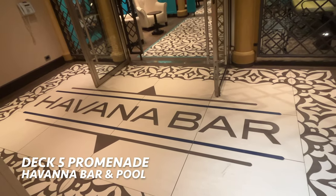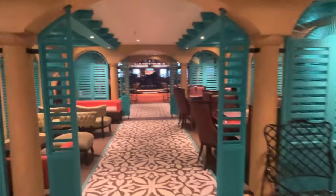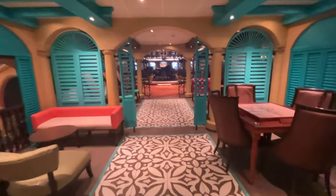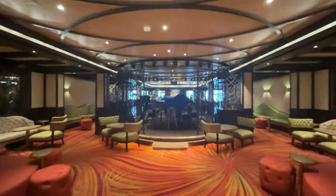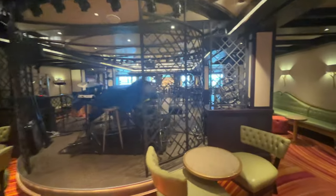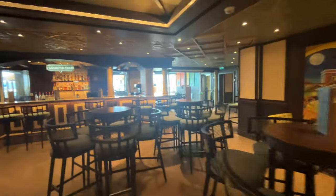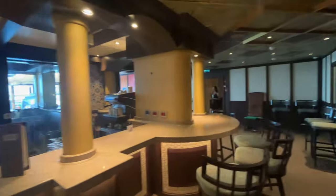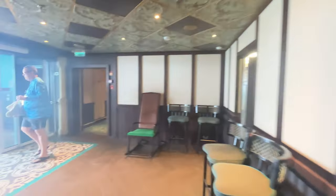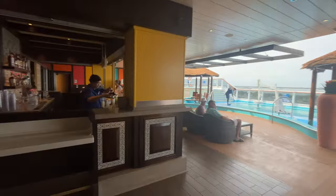Just got off the elevator, and we thought we'd get a chance to look at the Havana Bar. Deck 5. Very nice. Sit up in here and play some dominoes. Have a band set up right here tonight. Outside and see what this looks like. Got the bar going on.